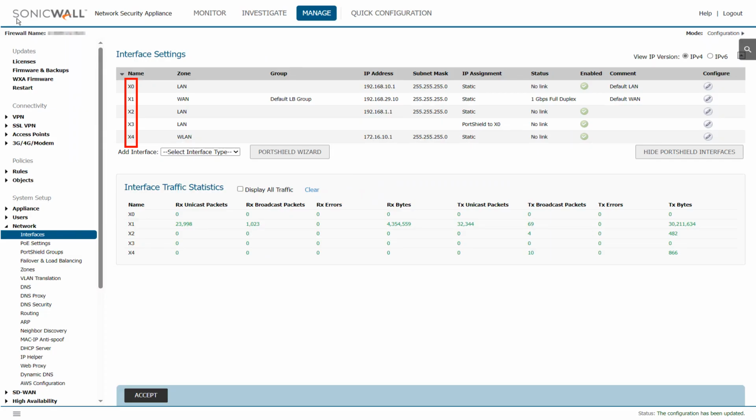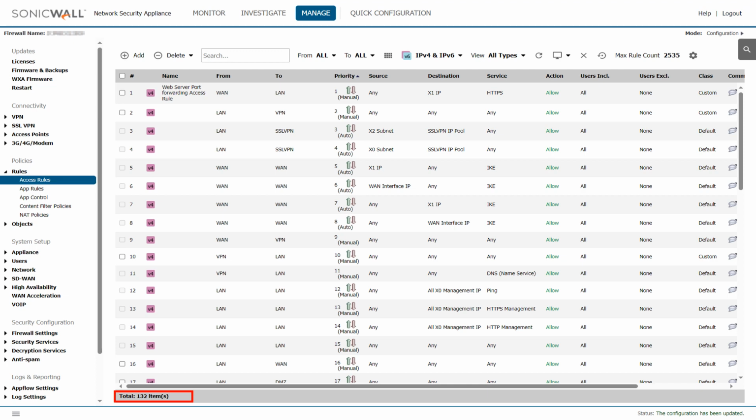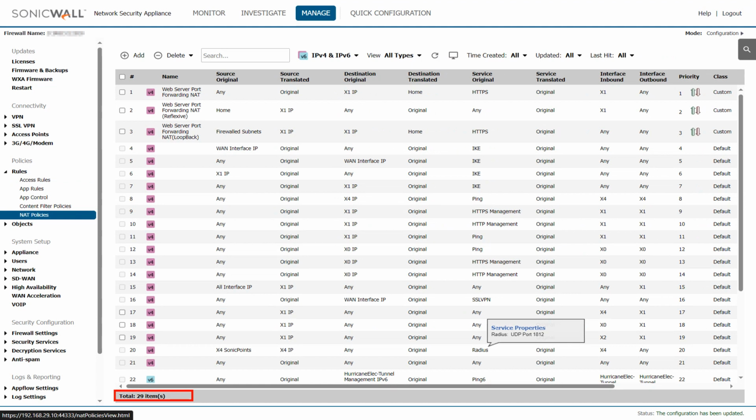All 5 interfaces are configured, with one WAN link and one port shielded to X0. There are over 130 access rules, including both default and custom rules. About 29 NAT policies.